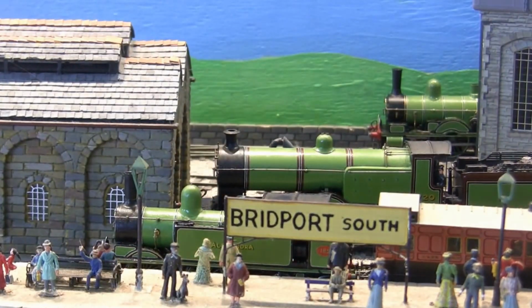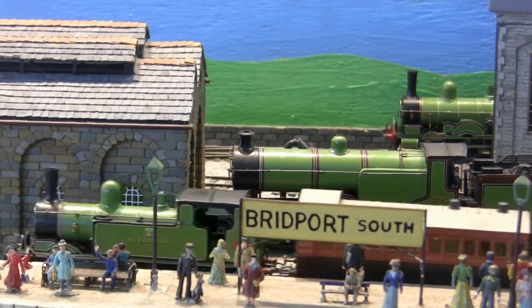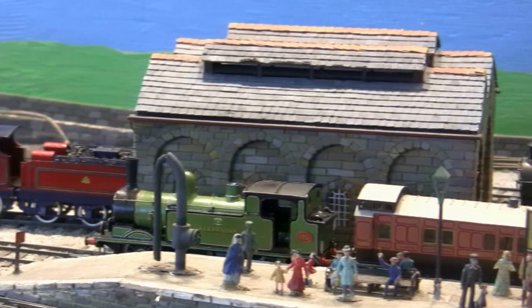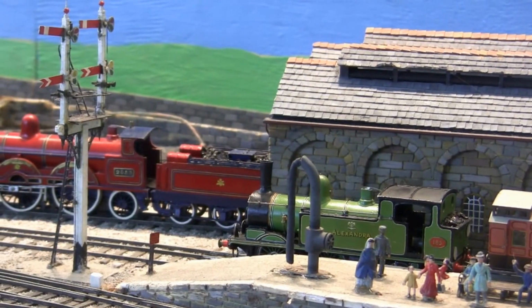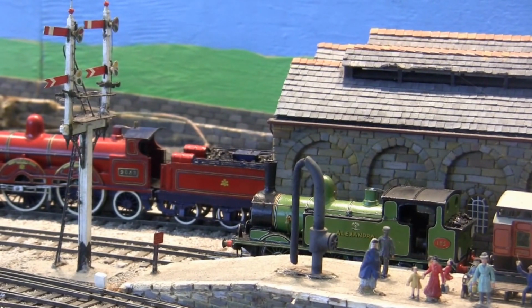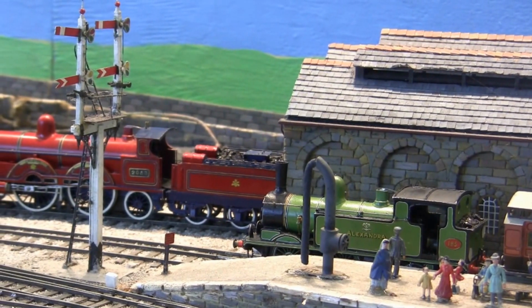While waiting for its departure time, the loco of the passenger train will take on water at the column, situated at the end of the platform. The next train to depart, however, will be the empty wagons of the coal train.